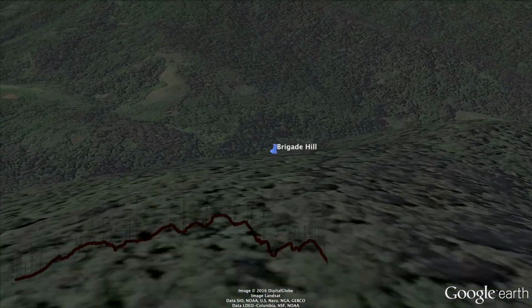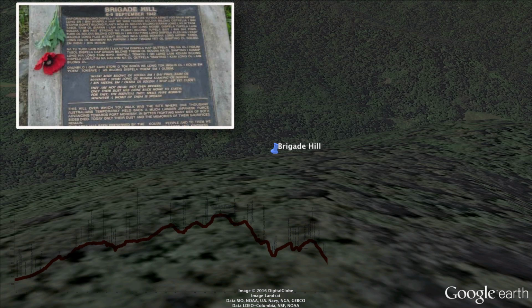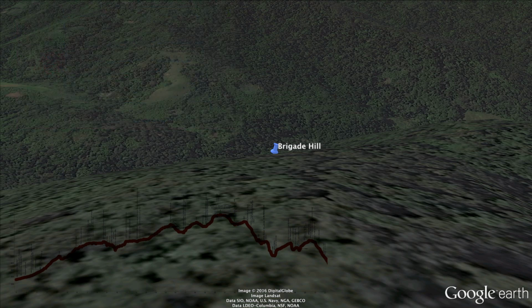Brigade Hill. This ridgeline runs south of Ioribaiwa, and all Australian units were to withdraw to what would be one of the bloodiest and bitterest battles along the track. Known as Butcher's Hill, we have lunch here.